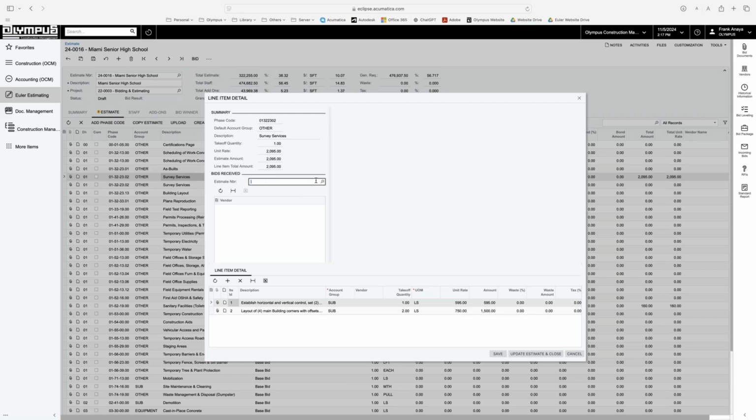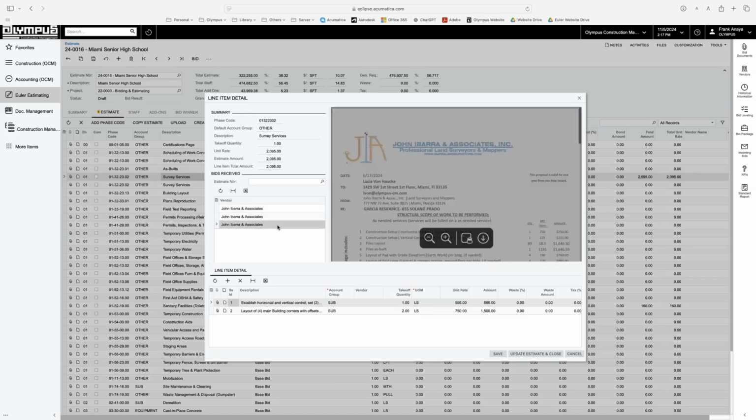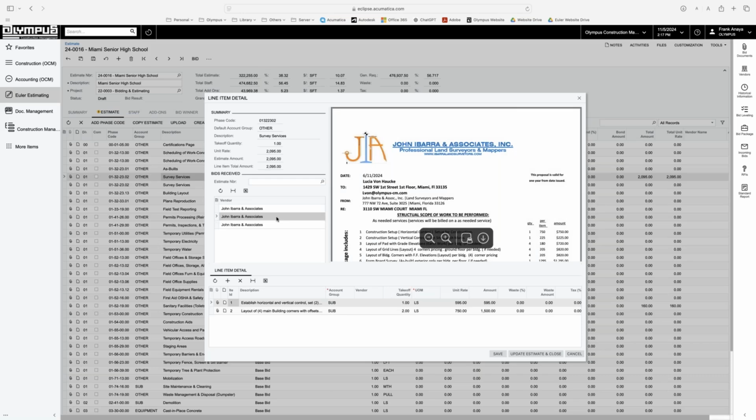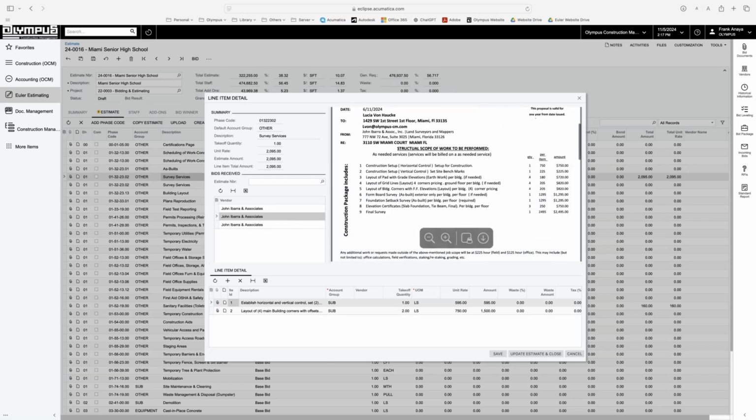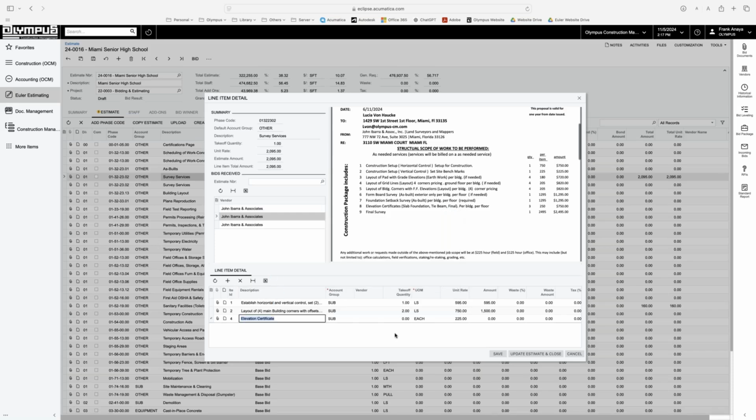Let's start by removing this field right here, and the system will automatically bring every single bid we have received in the past for this specific phase code, making our life very easy. And with these unit rates provided, you can see that using the line item detail, we can start creating this right here. And if we place it under the items, we already have this information available to use.